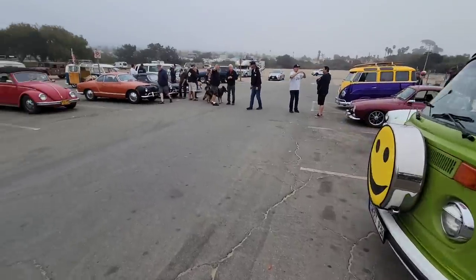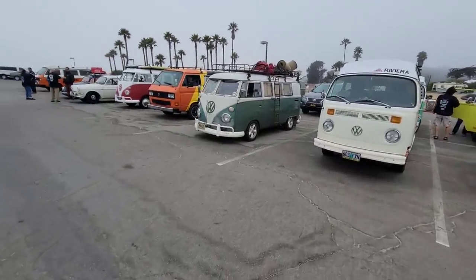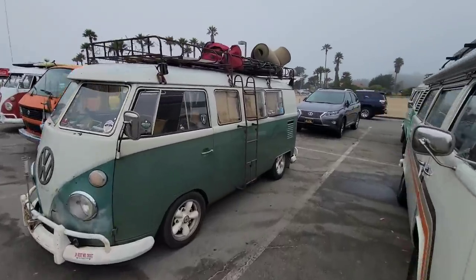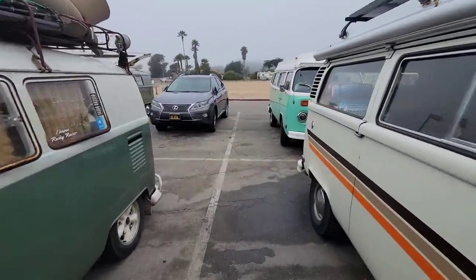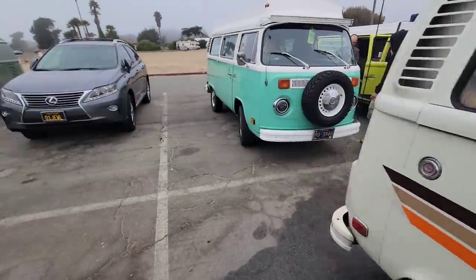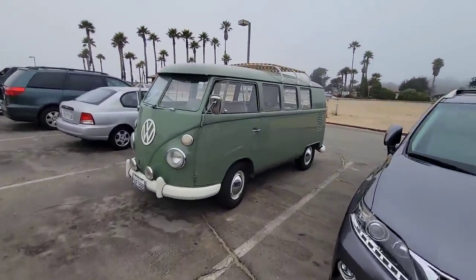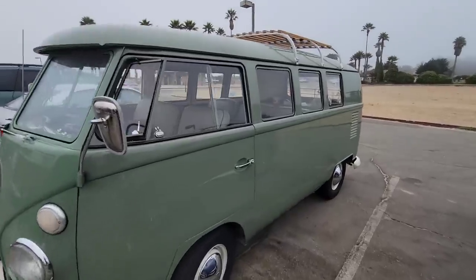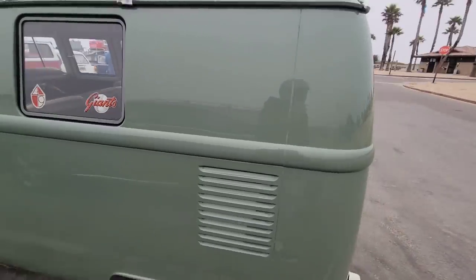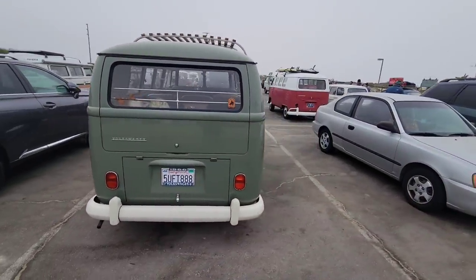So here we are at Grover Beach, and we've picked up a few more and probably lost a couple. It's just every time you stop, you can get a new one. Is he here? Maybe. I think so. This is a new one over here. Nice little splitty. Got a little rack stuff. Nice looking bus. It's a new one.